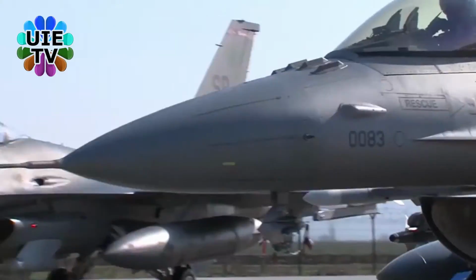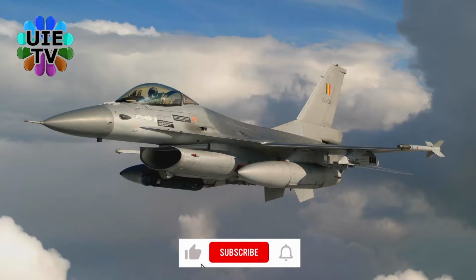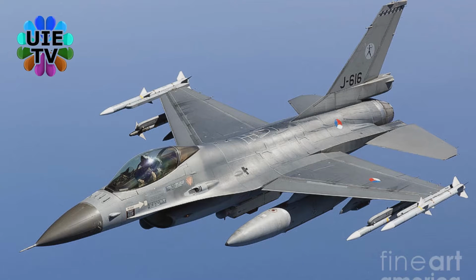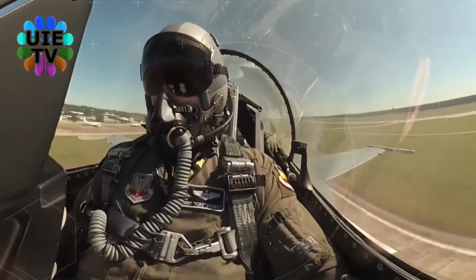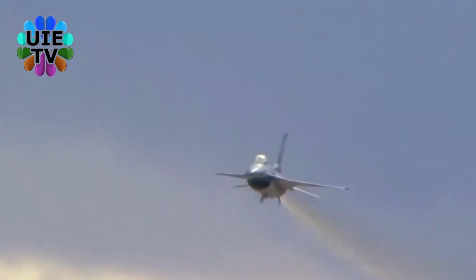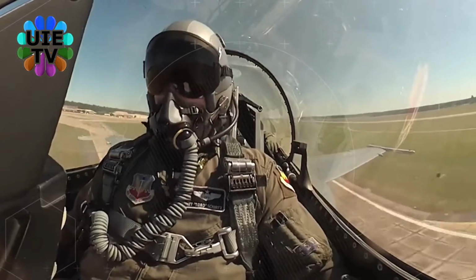Main production variants: F-16A/B. The F-16A, single-seat, and F-16B, two-seat, were initially equipped with the Westinghouse APG-66 pulse Doppler radar and the Pratt & Whitney F100-PW-200 turbofan, rated at 14,670 lbf (64.9 kN) and 23,830 lbf (106.0 kN) with afterburner. The USAF bought 375 F-16As and 125 F-16Bs, with delivery completed in March 1985.